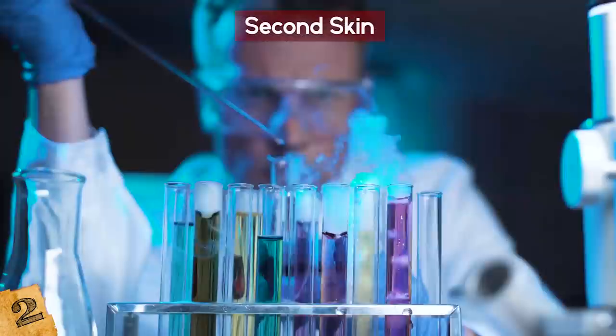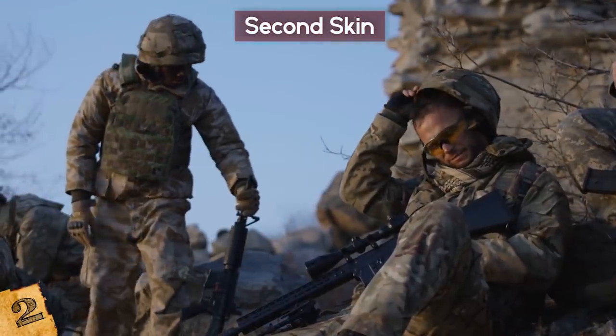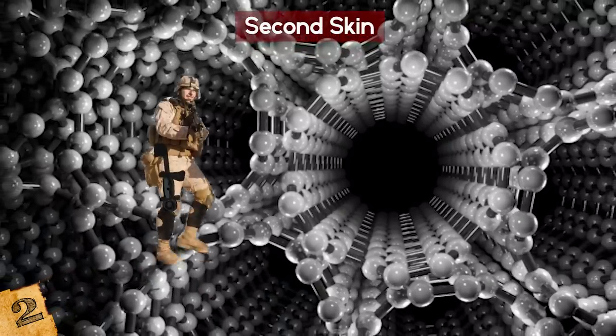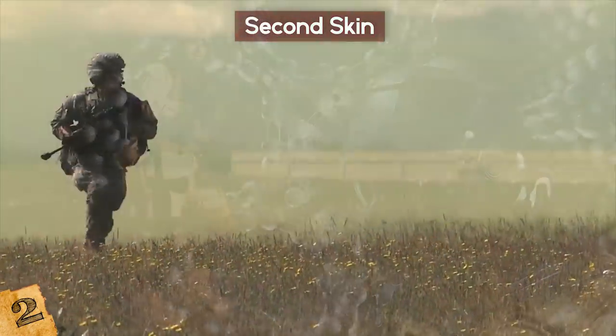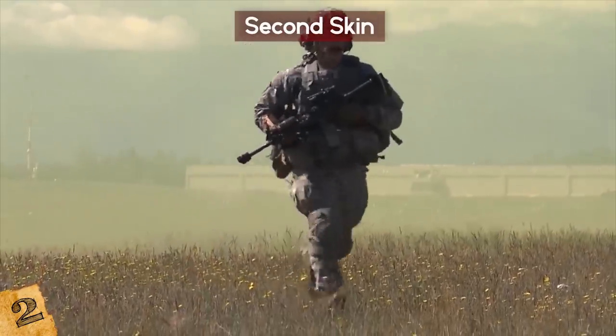Pretty cool, huh? Experts believe that second skin technology will be ready for military use within the next several years, and that it will also fulfill various civilian needs. While fabric isn't as outwardly exciting as exoskeletons or bulletproof helmets, it's just one of several potentially life-saving components that will make up the soldier of the future's uniform.